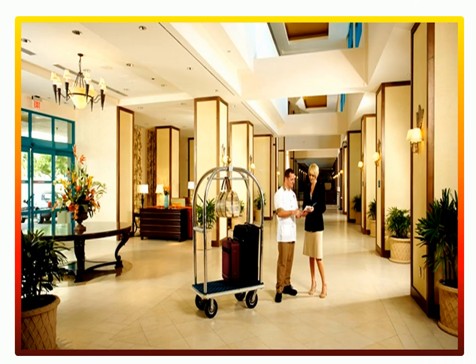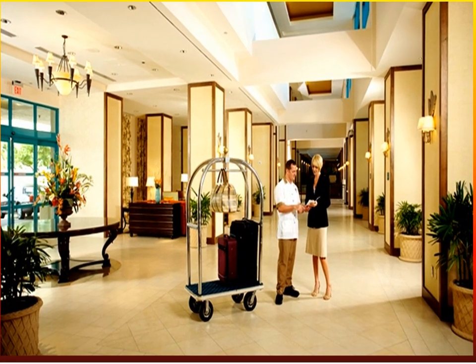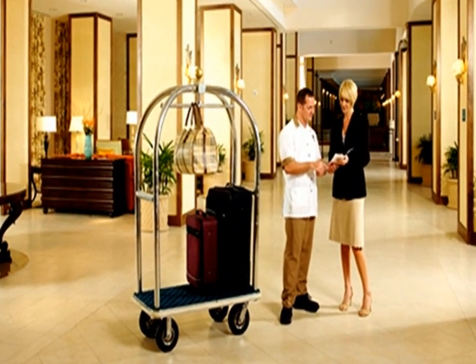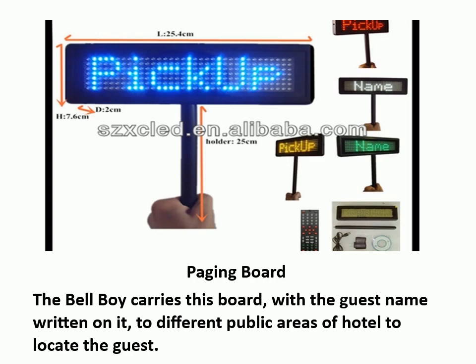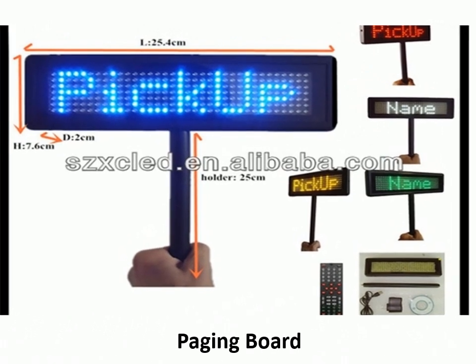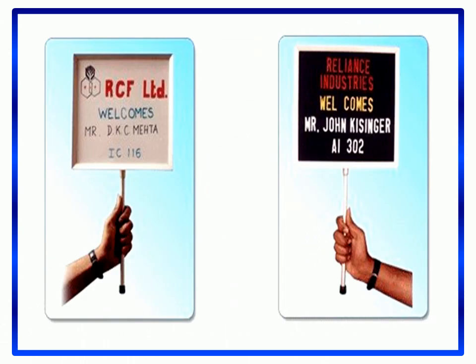Bellboys also have a communication role. They tell the guest about services and facilities in the hotel. Paging board. The bellboy carries this board, with the guest name written on it, to different public areas of the hotel to locate the guest. The simple paging boards.